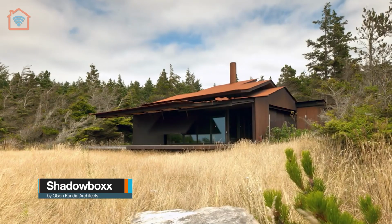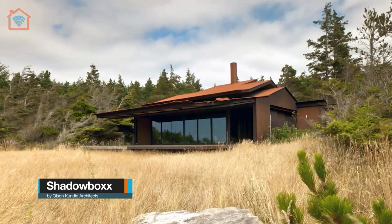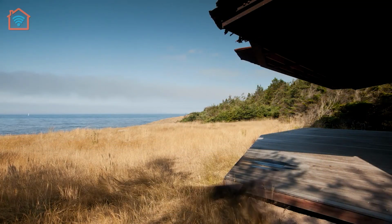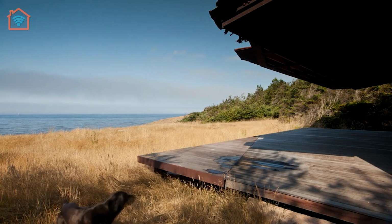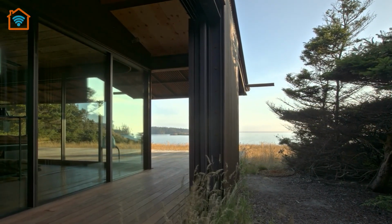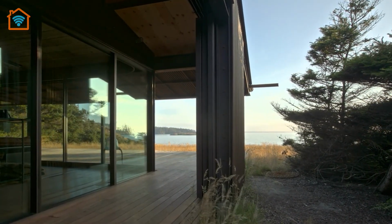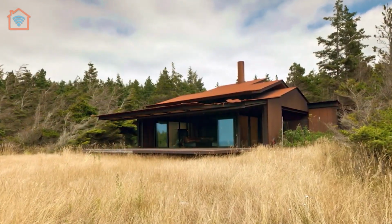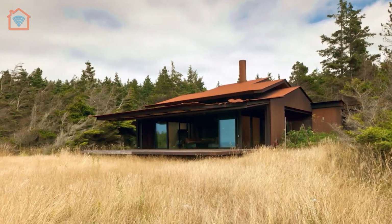Meet Shadowboxx, designed by Olson Kundig Architects. Shadowboxx responds to a desire to facilitate an intimate understanding of its setting and explores the tradition of gathering around a fire. The site for this island retreat is a remote, windy point of land in the San Juan Islands in the Strait of Juan de Fuca.